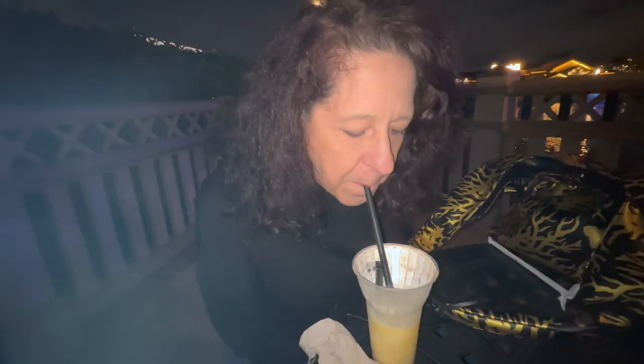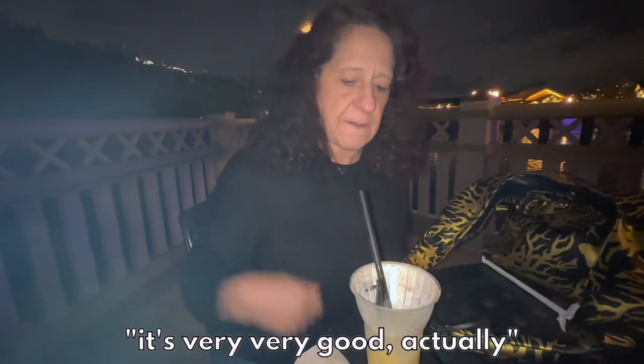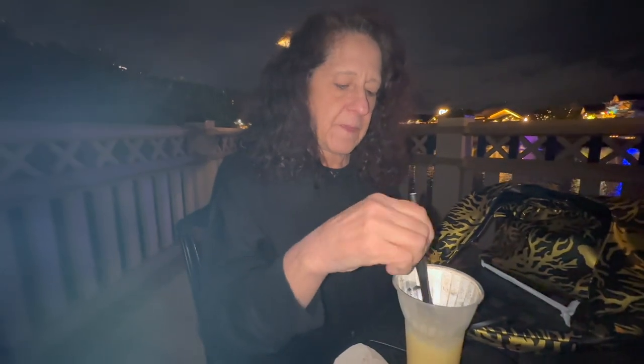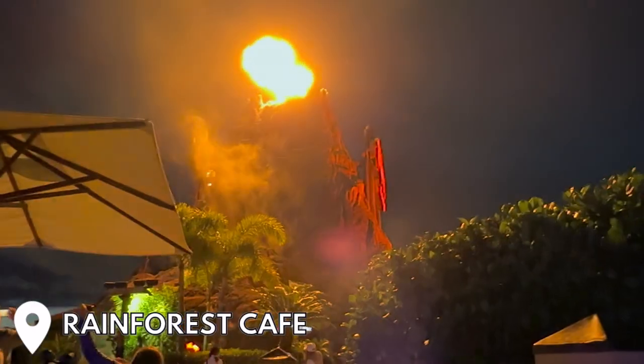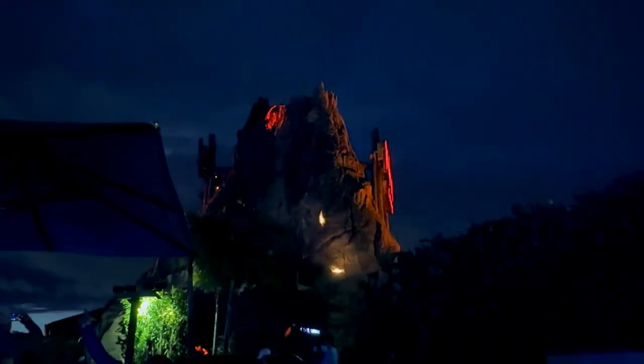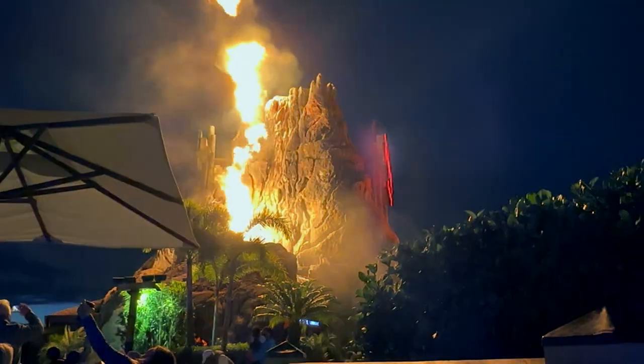Her first Dole Whip float ever. What do you think, Mom? It's like a cream soda. Mom, very, very good, actually. Yeah, she really likes it. Never had it before. Success.